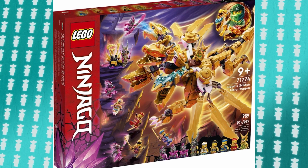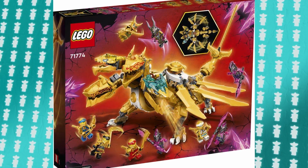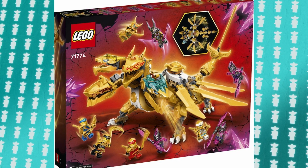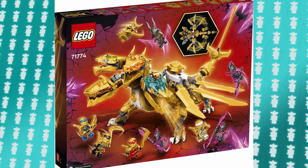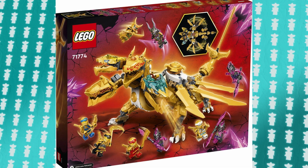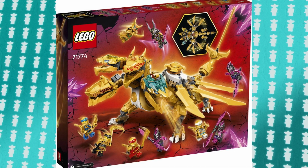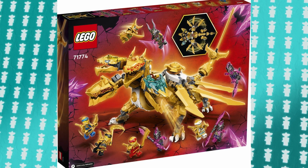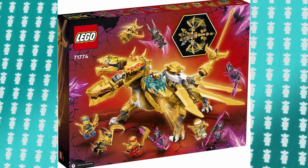It comes with all 5 ninja, the Crystal King, and 3 minions. Now, it also comes with all 4 golden weapons. The golden weapons are a weapons pack, so you're going to get all 4 of them in every set that one of them comes in. So don't worry about that. You can get the cheapest one and get all 4 of them. Again, though, I still don't really like those golden weapons, but it's whatever.